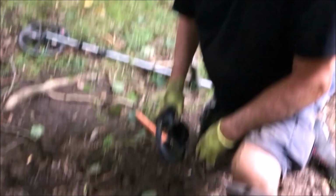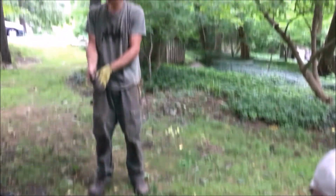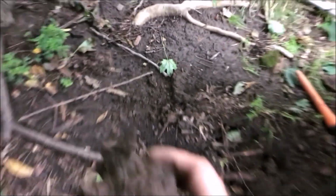Doug just hit a jackpot find. He called me over to let me swing over it. I watched him dig down. It's still in this clump. Rich, come over and look at it. We didn't even knock it out of the clump yet. Still there.